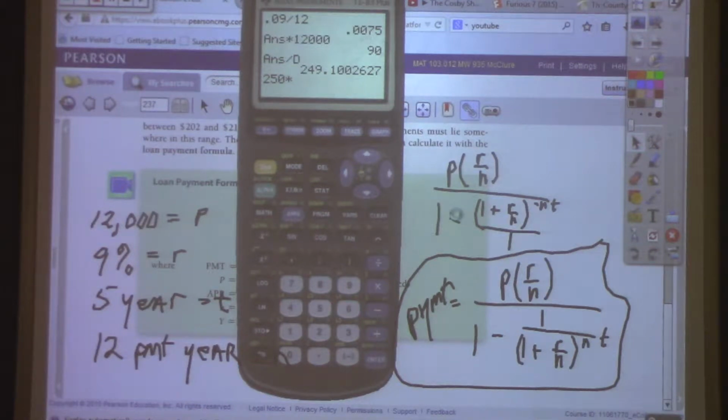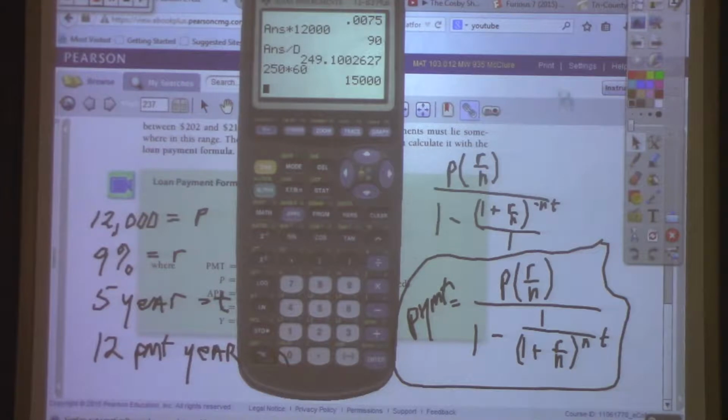How many? 12 times 5 is 60. So $15,000. How much did you pay for that? $3,000. I meant for that $12,000. $3,000. You paid $3,000 for it. Now, that ain't a big deal, is it? You're only talking about $12,000.